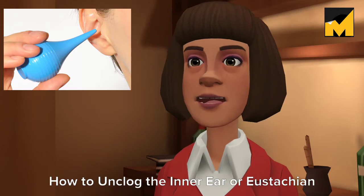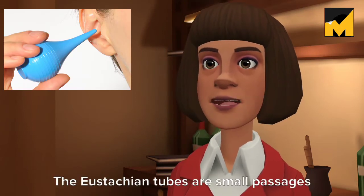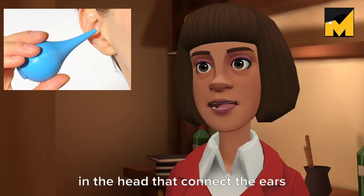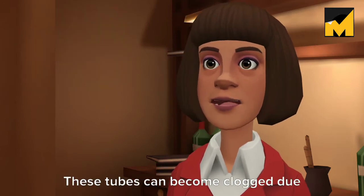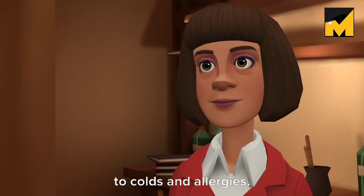How to unclog the inner ear or Eustachian tube. The Eustachian tubes are small passages in the head that connect the ears to the back of the nostrils. These tubes can become clogged due to colds and allergies.